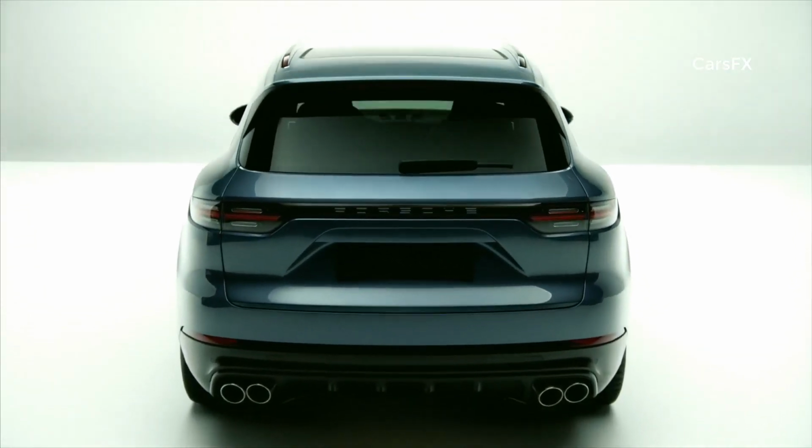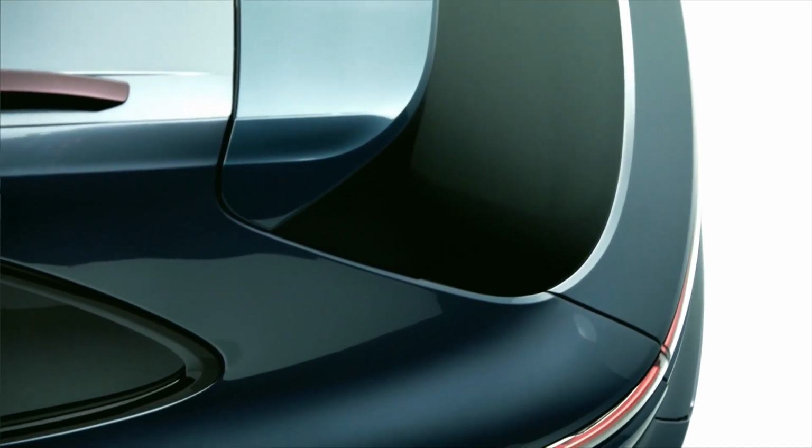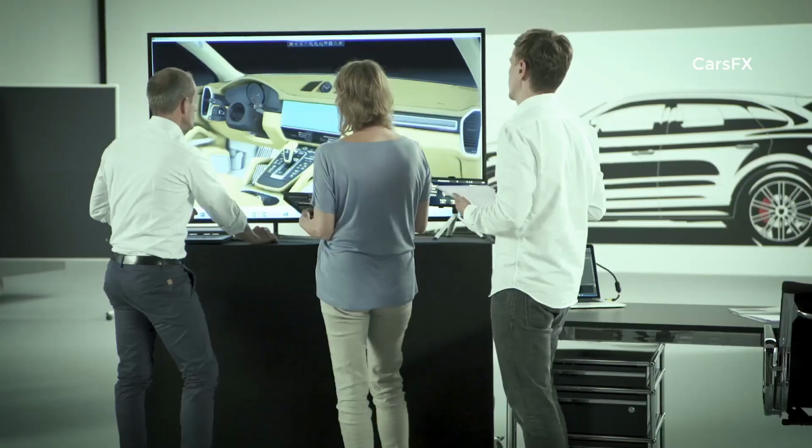In purely stylistic terms, the ribbon of the rear lights helps us to distribute the volume better. The car looks distinctly more lightweight.